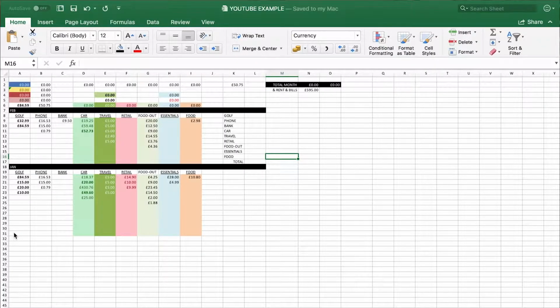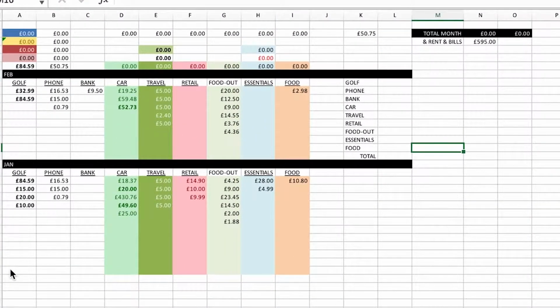Now in this demonstration, I'm going to show you how I monitor my spending using Microsoft Excel. There are loads of different software that you can use. You can even just use a bit of pen and paper. I've got a breakdown very similar to this for all of my spending, but for the purposes of this demonstration, I've just made up some figures and some colors just to show you how you can use this technique at home.